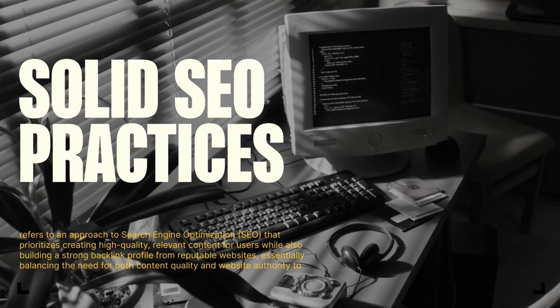Number 6, and the final website essential, are solid SEO practices. Now, before I dive too deep into this, just note, you don't have to be an SEO expert, but you do need to make sure that you've considered some best practices when it comes to SEO.